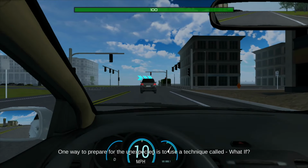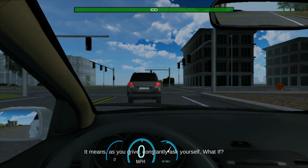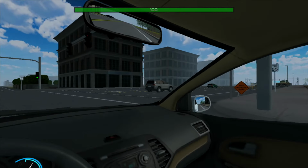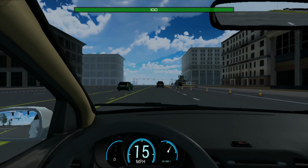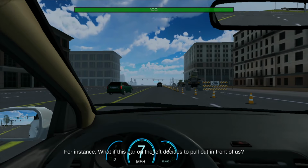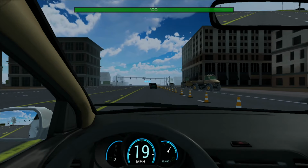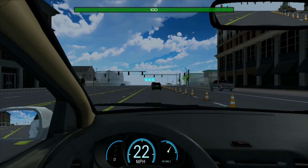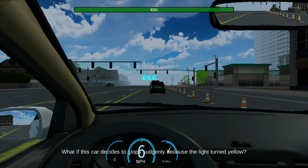One way to prepare for the unexpected is to use a technique called what if. It means as you drive, constantly ask yourself, what if? For instance, what if this car on the left decides to pull out in front of us? What if this car decides to stop suddenly because the light turned yellow?